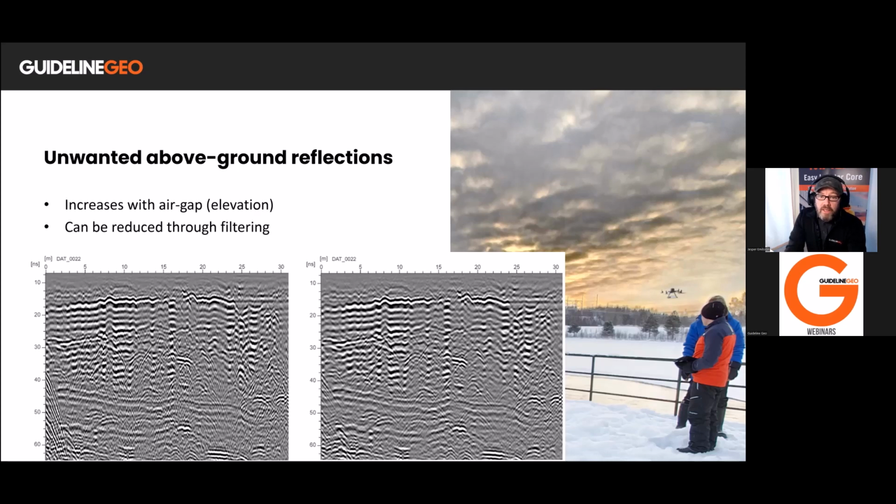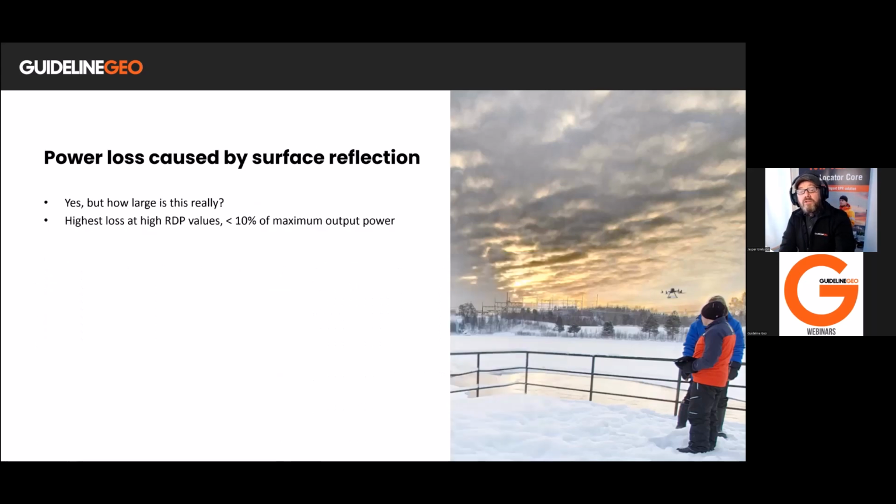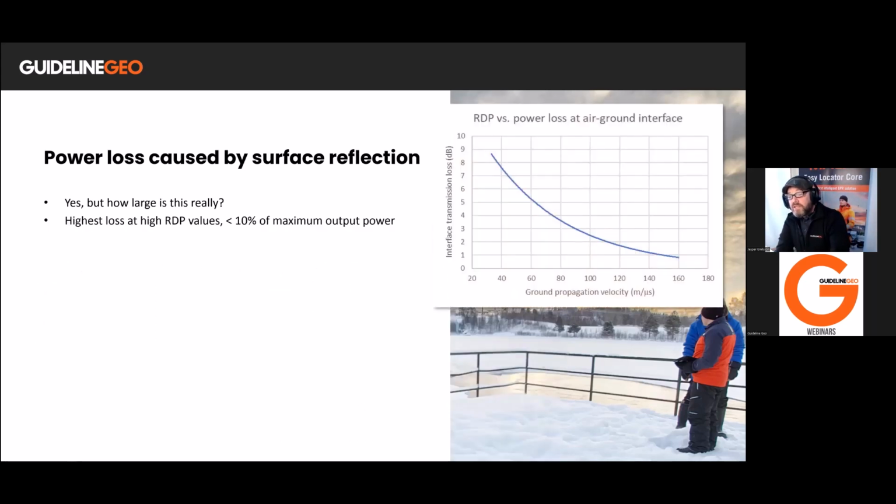The third challenge that I listed before is the power loss caused by surface reflection, and of course that will always happen, but how large is it really? The highest loss you will see is at high RDP values, or relative dielectric permittivity values, but it's never more than 10% of the maximum output power.